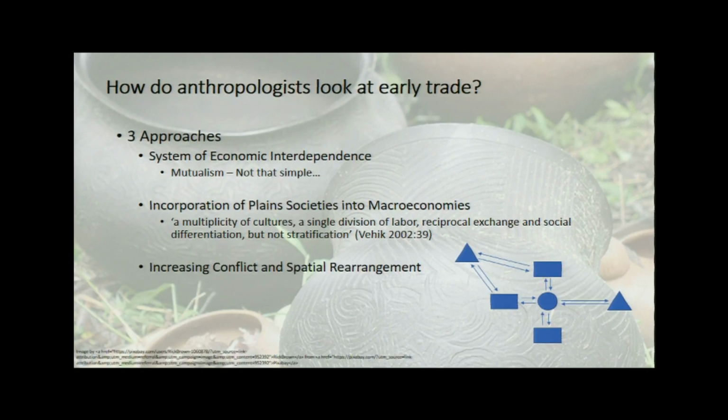Third approach, which I'm going to base my presentation on and follow throughout this presentation, follows the idea that widespread trade in this region and in the North American continent was the result of increased conflict and then spatial rearrangement. And this was proposed by Susan Vehik in 2002. This incorporates trade within and between groups with different and the same subsistence strategies. It accounts for intergroup conflict. It considers a variety of items as trade goods, not just food.